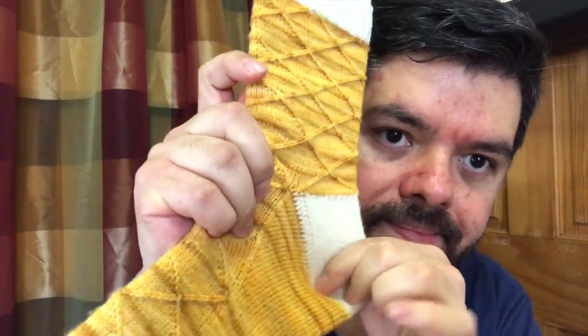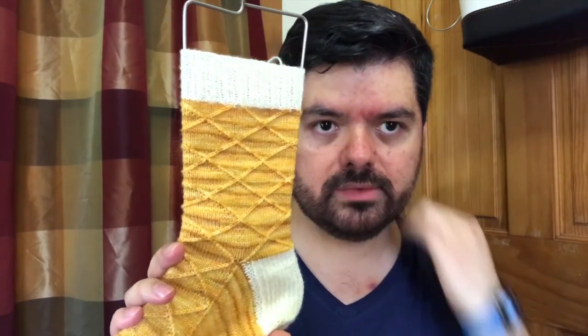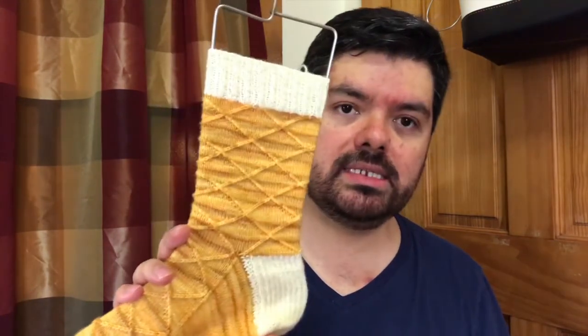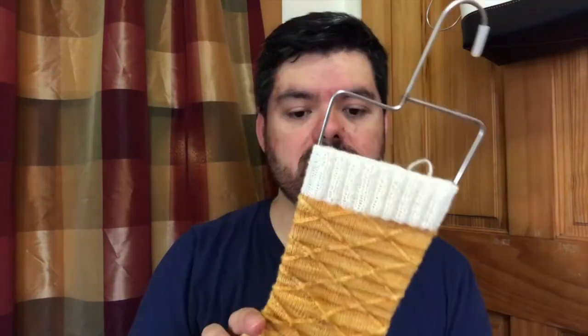I'm kind of learning the process. And that's the first sock. I learned something with these socks, which is that when you do any kind of cabling, you lose stitch count, and this one has about 8 cables. So in a sense I lost 8 stitches, and that's why in the first attempt, when I tried 72 stitches, I was actually working on a 64 stitch sock.